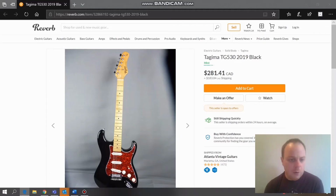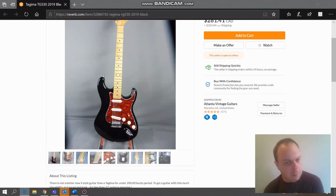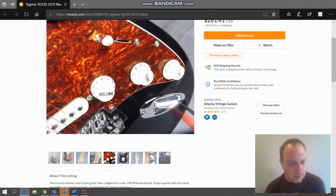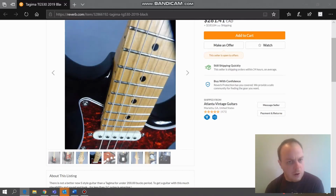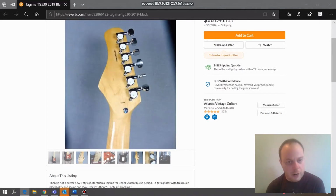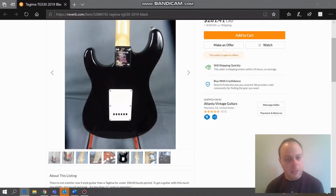And if you play these Tajimas and compare them to regular Squier Strats, they're very comparable. They seem to have much better parts than some other guitars in their price range. The neck seems to be a little bit smoother and less rough, like the fret edges don't stick out as much as other cheap guitars in this price range. So this Tajima Strat really kind of popped out to me.